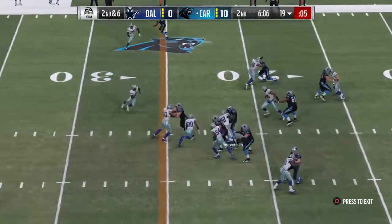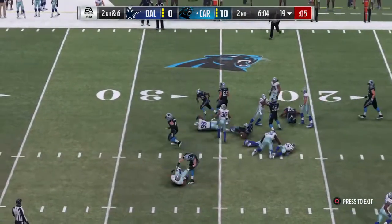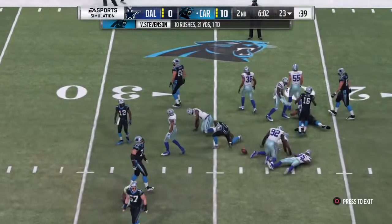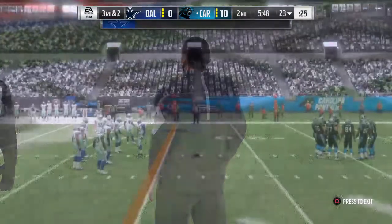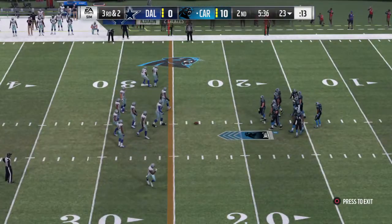Now a 10th carry for Melvin Gordon. So he got free at one tackle, but couldn't do a whole lot else. Call it a gain of 5 there on the run, but they'll remain a yard or 2 short here with 3rd down coming up.